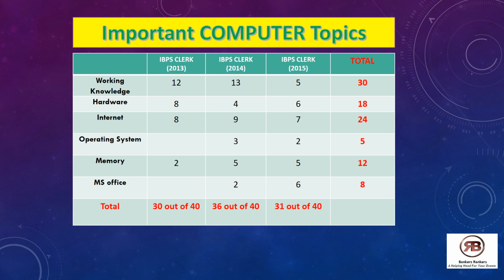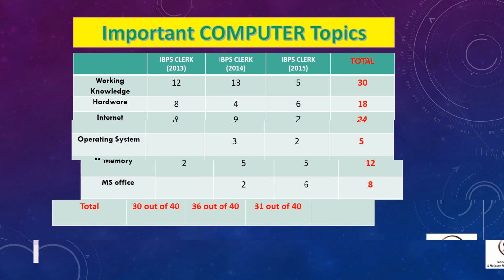By covering these 6 topics, one can easily attempt about 80% of questions asked from this subject. The majority of questions come from working knowledge, which consists of normal day-to-day information one acquires by working on computers.